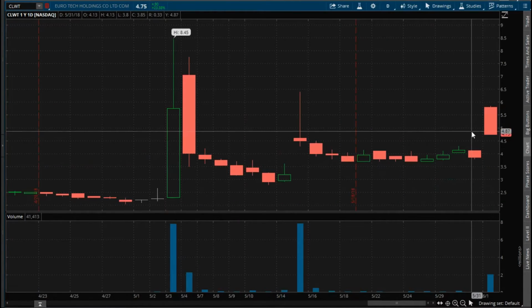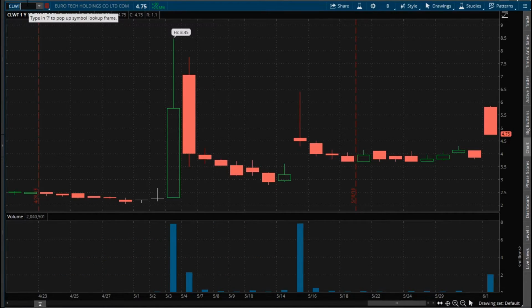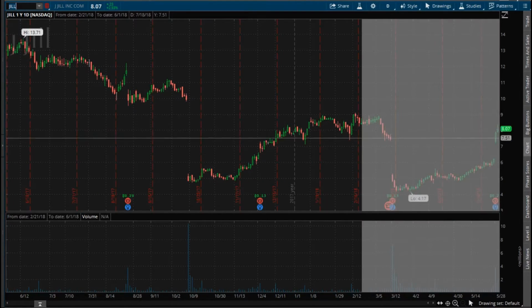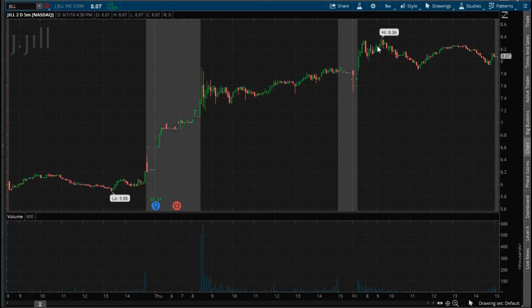But I hope that shows that everyone trades differently. You find out what you're comfortable with and you trade that. Don't worry about what other people are doing. There's tons of strategies. What really matters is, can you stick to your plan? That's what matters. Okay, so this stock I was interested in, I just missed it.